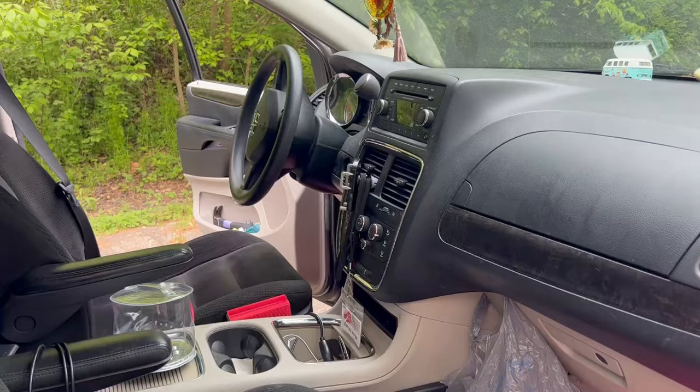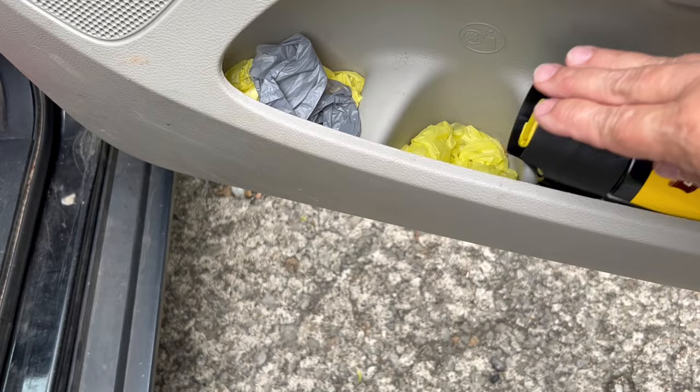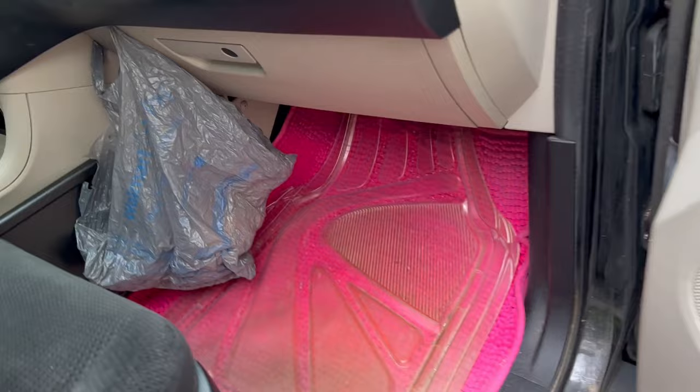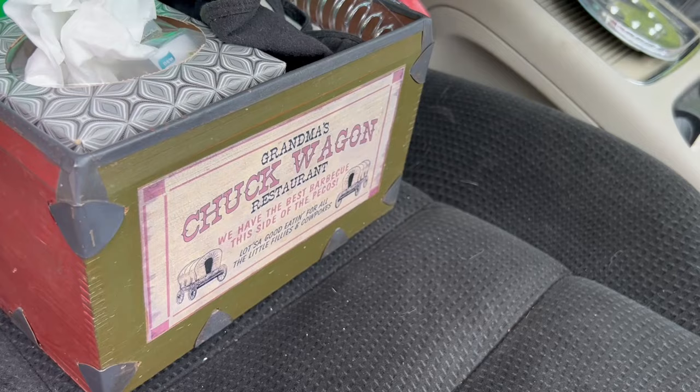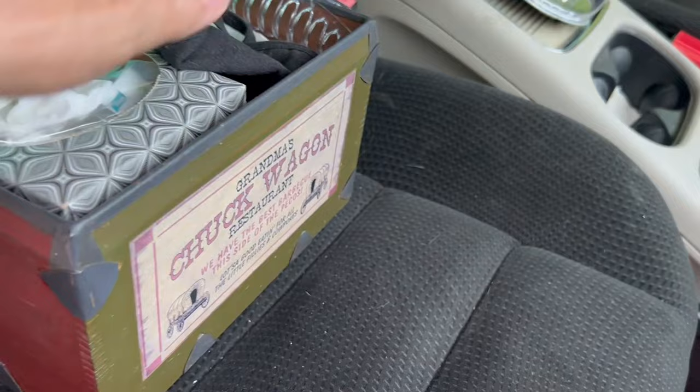Okay, so over here on the passenger side, in this cubby, I've got some fix-a-flat and some more plastic bags for garbage. You can never have too many of these plastic bags. There is my garbage. Over here, I have this little box. This is another thing that came out of the camper, and it has a Western design on it. I have a set of about four of those that I've had forever, and I love them. Great little storage boxes. I have different sizes, but I keep this one here for easy access. While I'm driving, I can just reach over and get whatever.